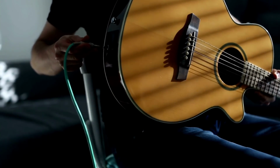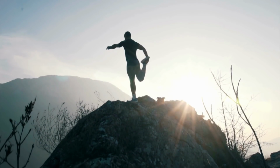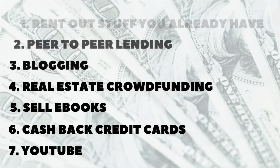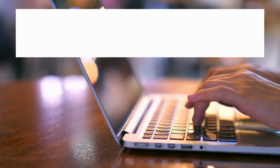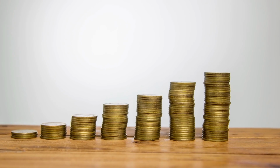I also included strategies that are basically just plug and play. I think you'll find a nice balance between the two throughout the video. Here's a preview of what we'll cover. I use most of these ideas myself, including numbers 1, 2, 3, 4, 6, and 7, so I can confidently say that if done right, you'll have the potential to generate some great passive income using these strategies.